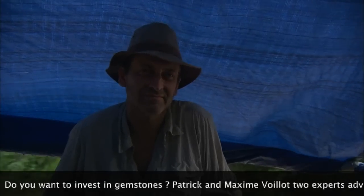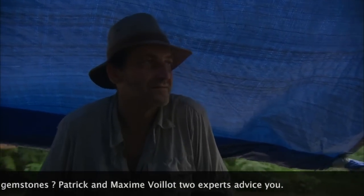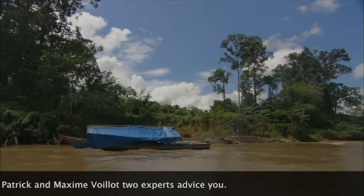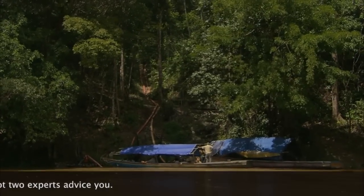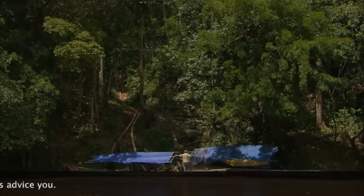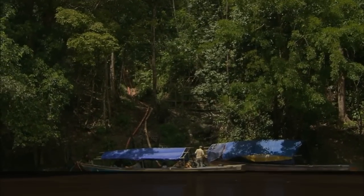Once they have found them, they sell them to local buyers, and they share the income among all the members of the group.